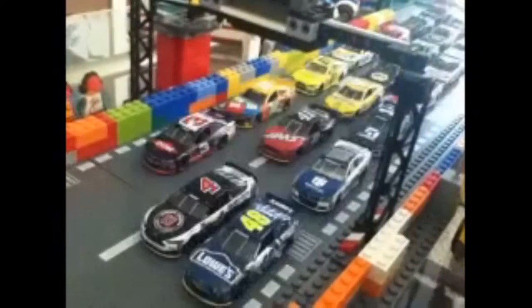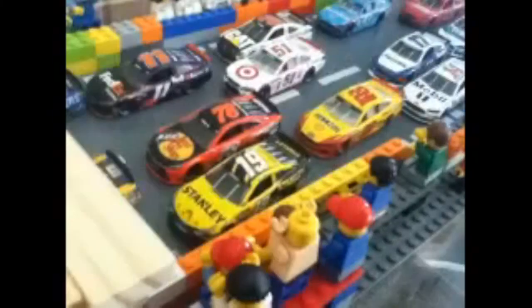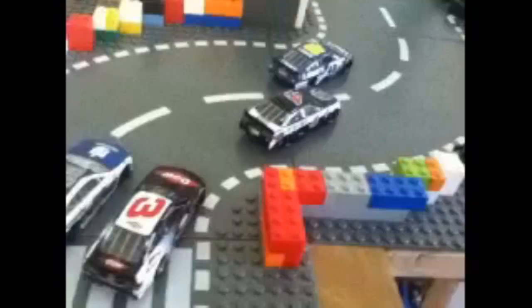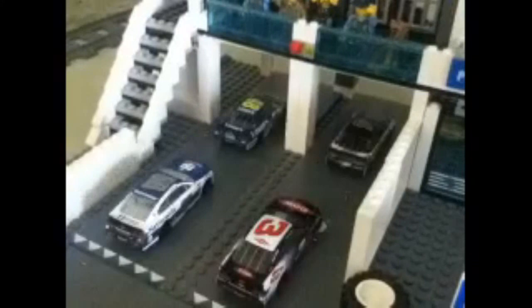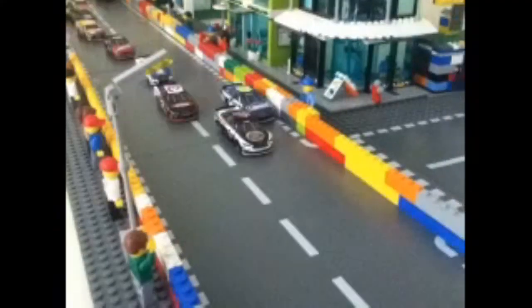Now, lights are out and we're racing in Rockhurst. Jimmie Johnson leads them down as he has cleared Kevin Harvick as they come out of the tunnel and past the beach. Past the train station now, Kevin Harvick looks low. Looks like he is probably going to get the lead as they come on the other side of the police station. He has the lead as they go down Main Street now.